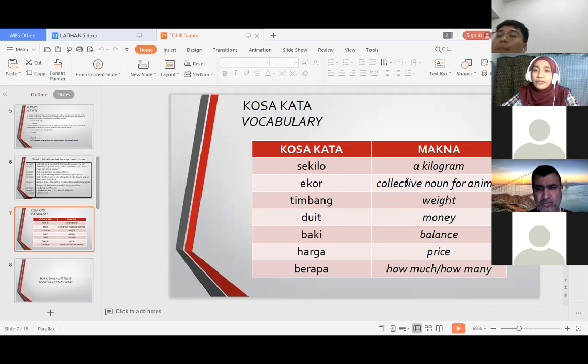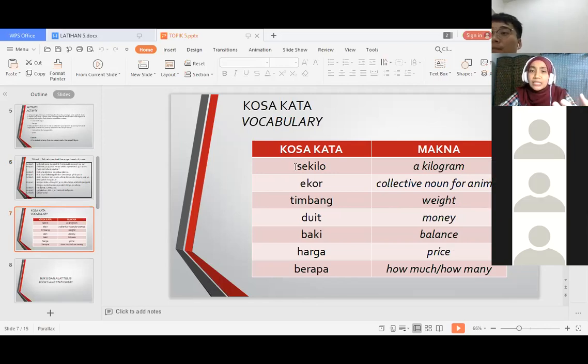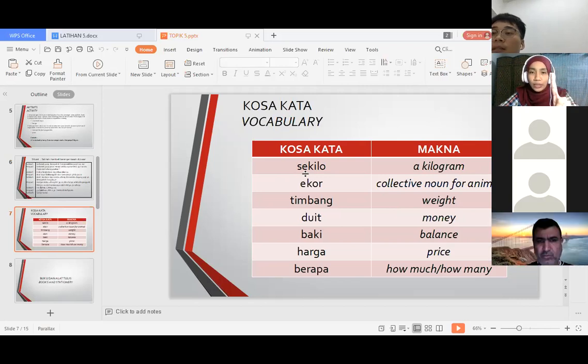Okay? The first is a kilogram. In Malaysia, we call it a kilo. Do you remember? A kilo. A means one. Okay? Just number one only. A kilo, that means 1 kilo. 2 kilo, 2 kilo. Just number one only, a kilo.